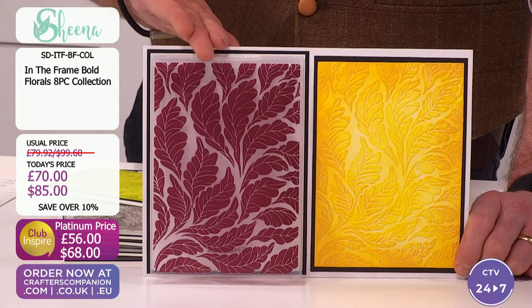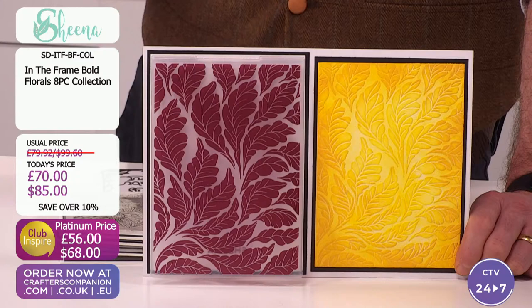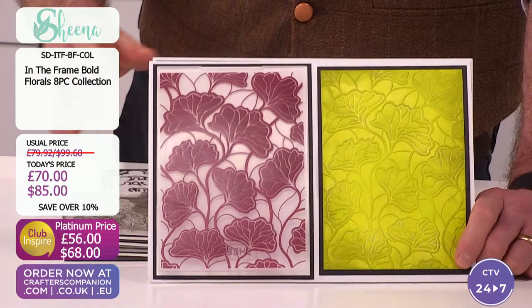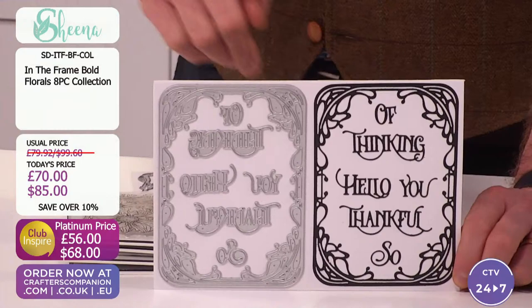So it really does go to show that, like Sheena says, you've got plenty to play with and plenty to be crafting with. You'll spend a lot of time on each of the elements within this set. Then you're going to get your ginkgo leaves as well, so another beautiful embossing folder to go with this. But I love these frames too. The great thing about these frames is that you'll be using these outside of this collection too. That's my favourite of the frames.